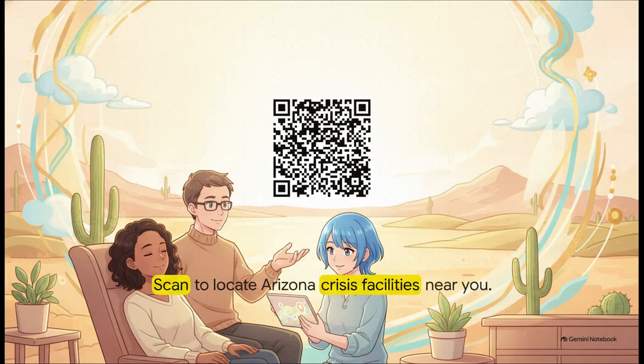By scanning the QR code right here on your screen, you can map out safe, short-term crisis observation facilities in your specific area. These are safe, welcoming places you can go to stabilize. We're talking comfortable recliners instead of sterile hospital beds, and you can stay for up to 24 hours while you and a crisis team figure out your absolute best next steps.